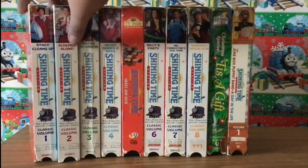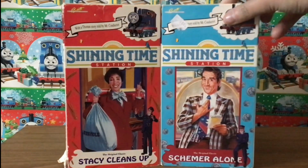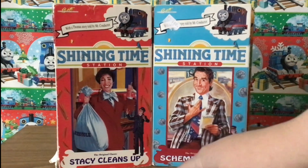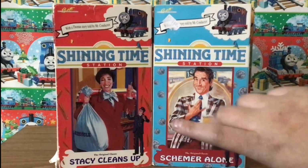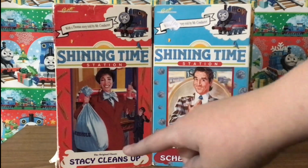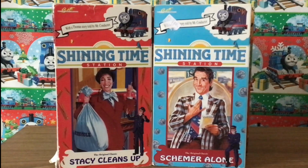Now, I will show these two first. If you remember, I did show these at one point. I actually did have the original covers of both Stacy Cleans Up and Schemer Alone. The original cover I have since then sold to a friend. I still have the original copy of Stacy Cleans Up, but I am trying to sell it. If any of you guys are looking for a copy, hit me up and we'll discuss.